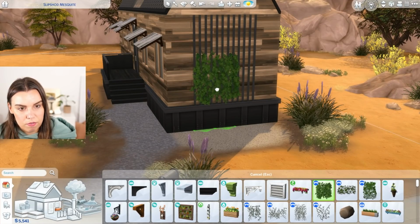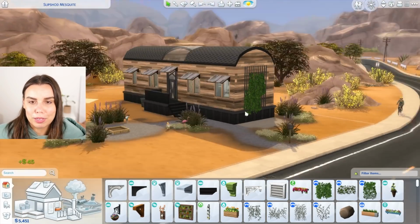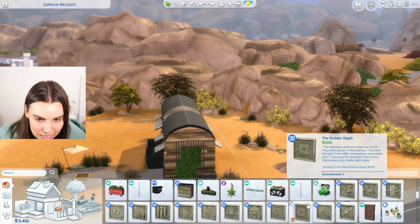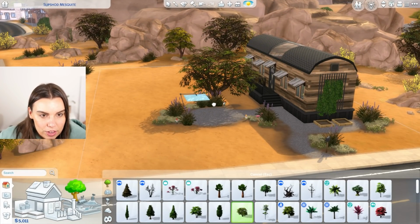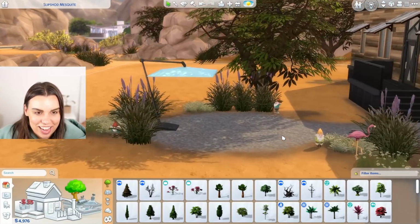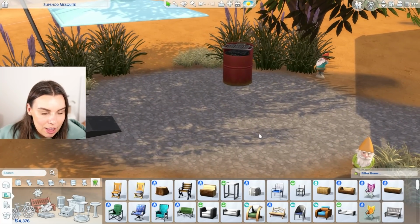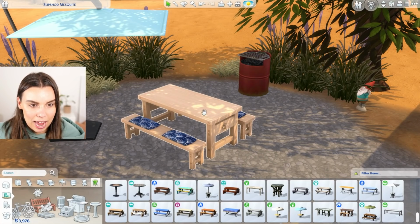And then these are 45 simoleons, the vines going up them. That looks cool. It works. Oh, I forgot the little thing on the end. I must have deleted it. It would be nice if you could have a tree out here, right? Let's buy a tree for Johnny Zest just to create some shade. Get a nice little barbecue so you can have his friends over. Get a beautiful outdoor table.